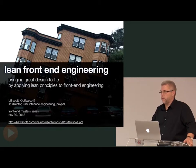What I'm going to be doing is taking some of the principles from the Lean Startup concept, which has really taken hold in Silicon Valley in a lot of companies, and applying them to front-end engineering, because it fits really, really well. And this comes out of some real experience for me as I've been at PayPal. So we'll go through that today.